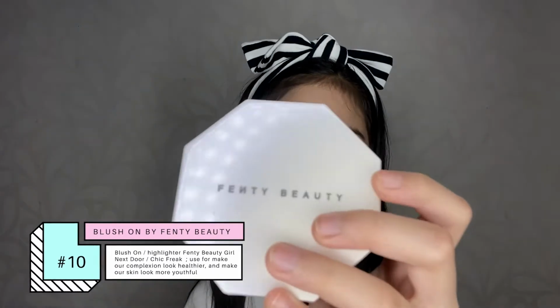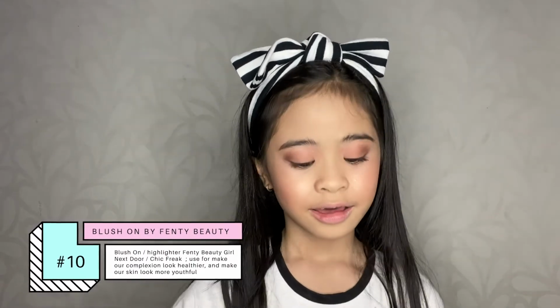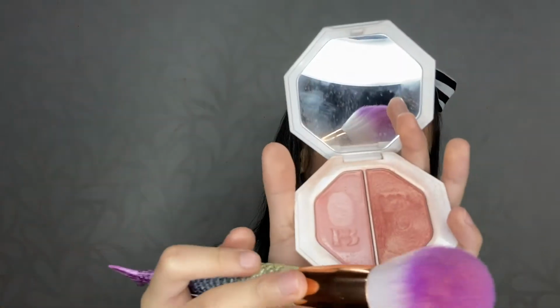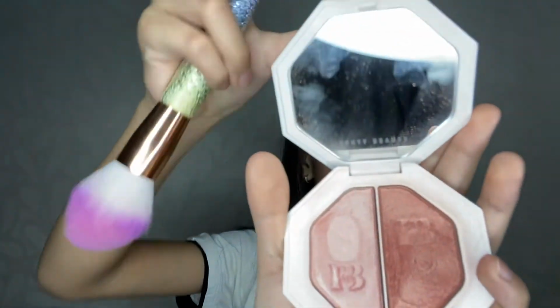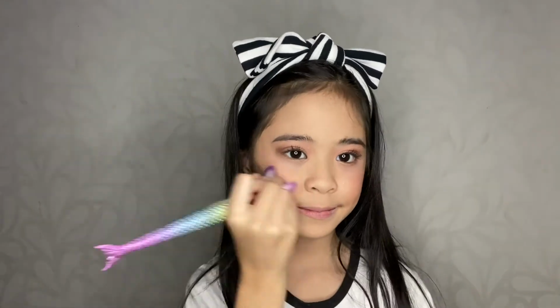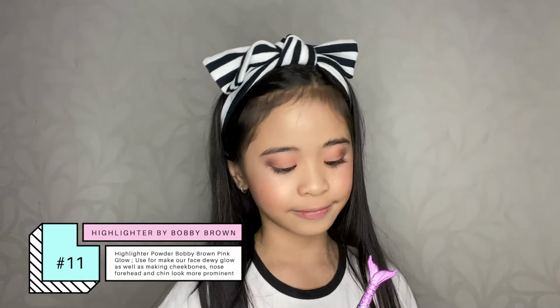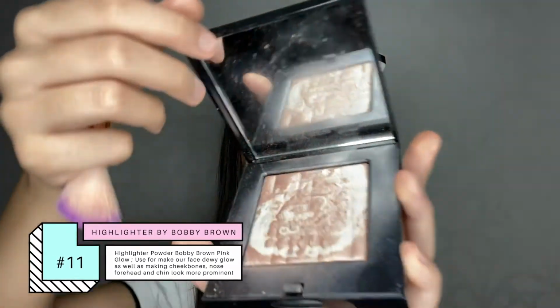The next one is the blush on from Fenty Beauty. Okay, let's put it on our face. Oh my god, there are two colors here. I think I will pick two of them. More closer! Okay, the next one is the highlight. It's from Bobbi Brown. Wow! So cool! Okay, let's put it on.